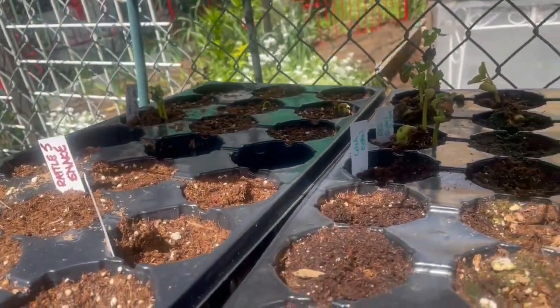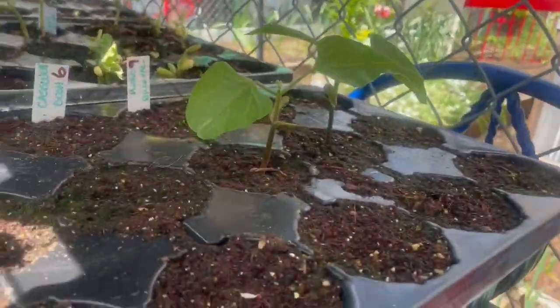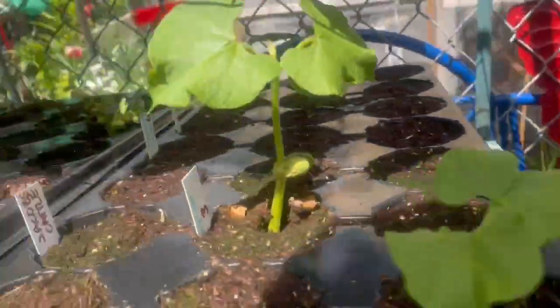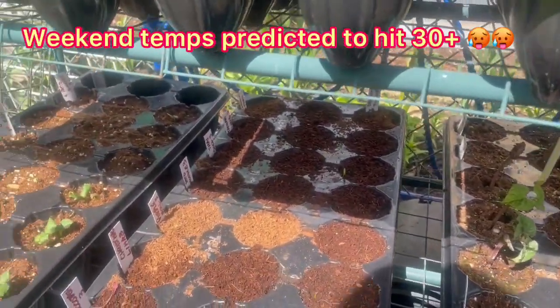Muscaris are coming up finally. Got more pongos pushing their little heads up, but it's just not been warm, although it's supposed to be absolutely cooking this weekend, so we'll see how things go.